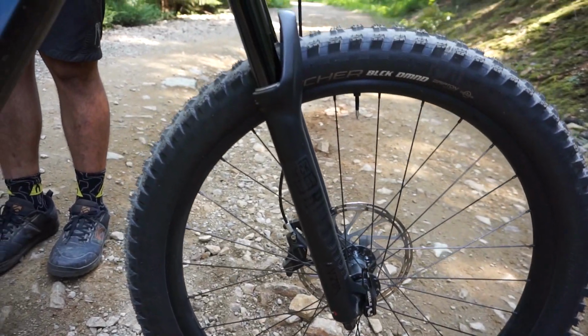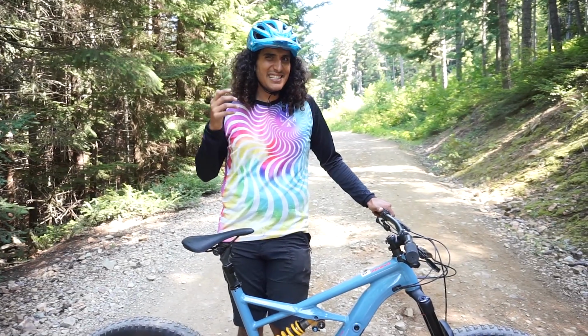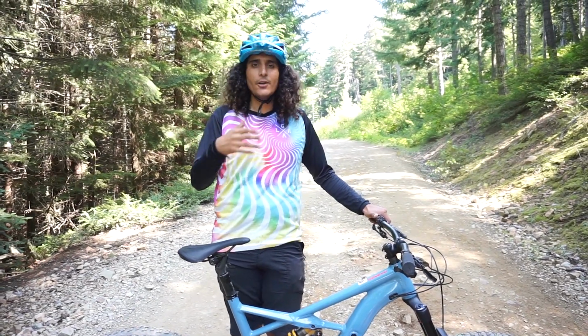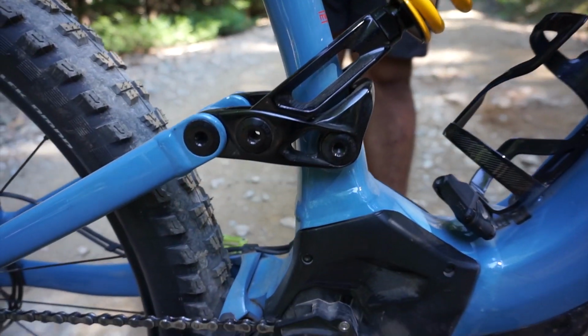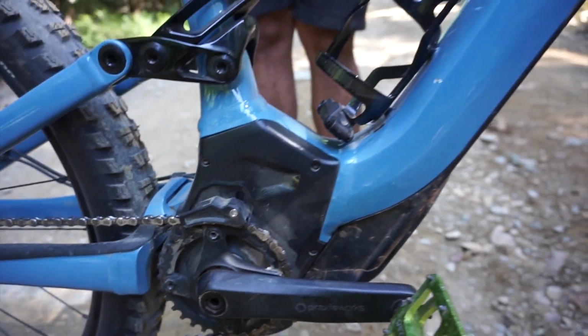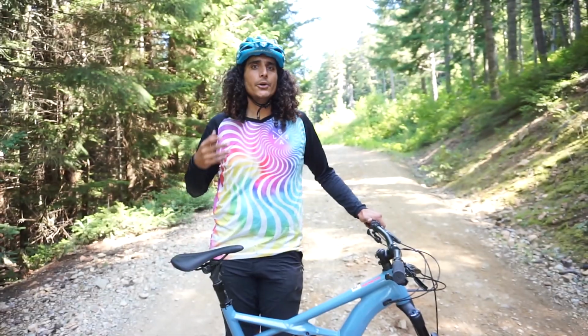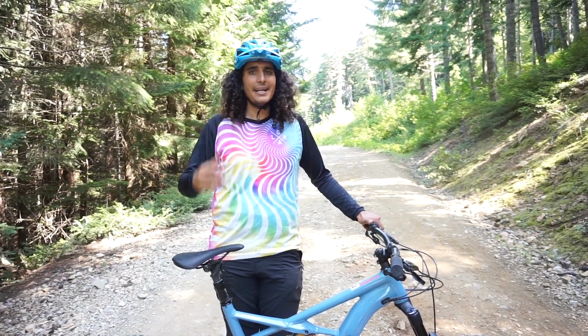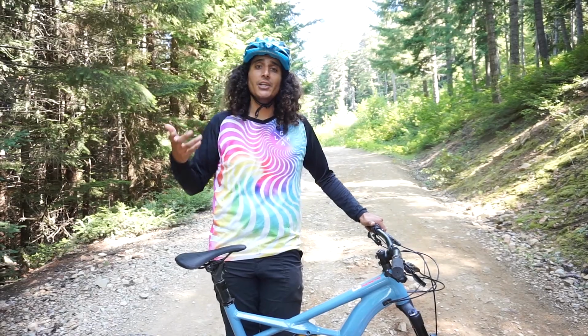The head angle is sitting at 65 degrees on the Kenevo. Now that is different than the 66.4 degrees that could be found on the Levo. And it also uses Specialized's motor. And from previous experience, it does feel like the Specialized motor is just a tad more powerful than the Shimano ones we've tested out. So it'll be cool to put these back to back and see if that was just maybe a really good e-bike that we tested out or if it's true for the Specialized motor themselves.